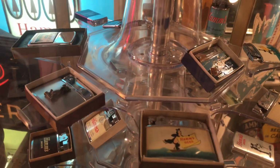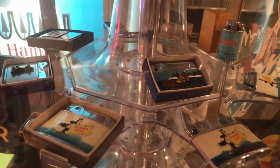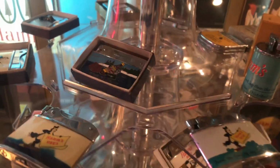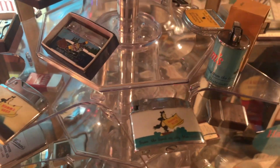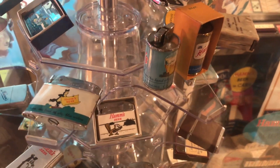And I forget if these are Penguin or... Steve, can you tell the folks what these are? Penguin made quite a few for hams. Also, there's a few Zippos, the newer ones. But Penguin was a really popular one.